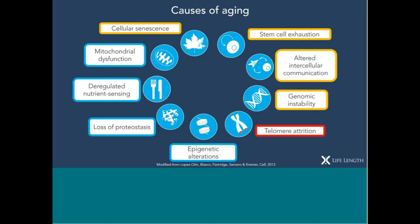So just coming back to that first slide, if we delve a little deeper into this, what we can now see is out of those 9 characteristics, we can actually break it into 2 groups. On the one hand, we have some causes like mitochondrial dysfunction and the other 4 items that are highlighted in blue. And on the right-hand side, we have a group that are highlighted in yellow boxes: cellular senescence, stem cell exhaustion, intercellular communication, and genomic instability. And then we have highlighted in red telomere attrition. And the reason that we've done that is because those 4 factors are principally due to telomere attrition.